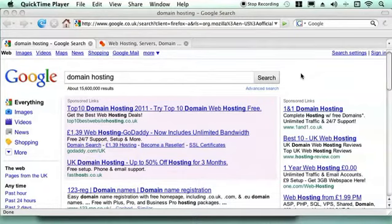Hey, welcome to the first tutorial on crystallinfo.co.uk on how to get your website up and running. The first thing we need to do is get you a domain name, which is your www.name.com or whatever it is you want, and to get you a host, which is a web server where you can place your website for people to look at it.